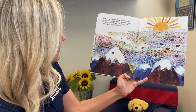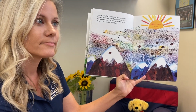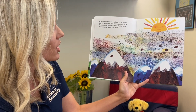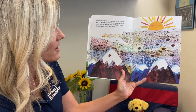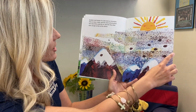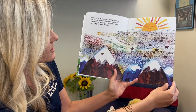Wow, this looks different. This doesn't look like autumn anymore. What season comes after autumn? Oh, yes, winter. Another seed lands on a tall and icy mountain. The ice never melts and the seed cannot grow. Poor seed. The rest of the seeds fly on, but the tiny seed does not go as fast as the others.